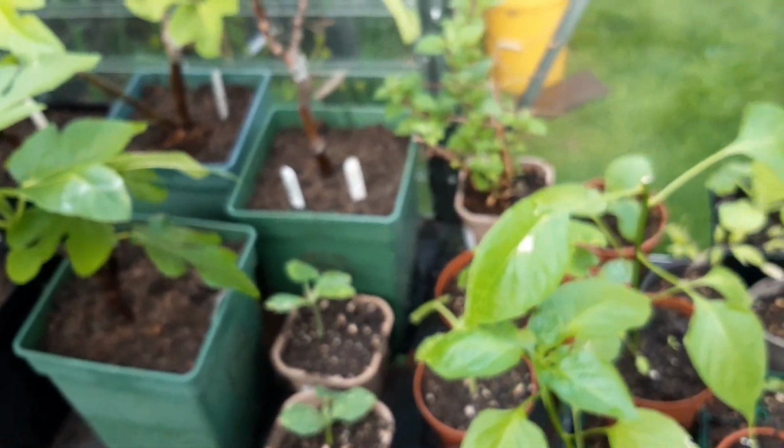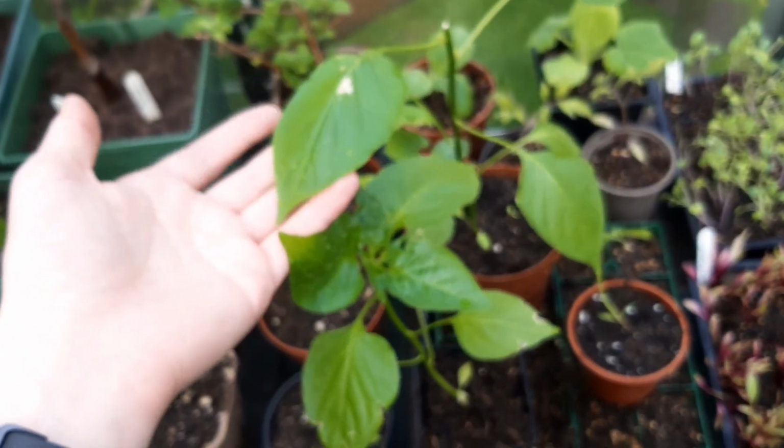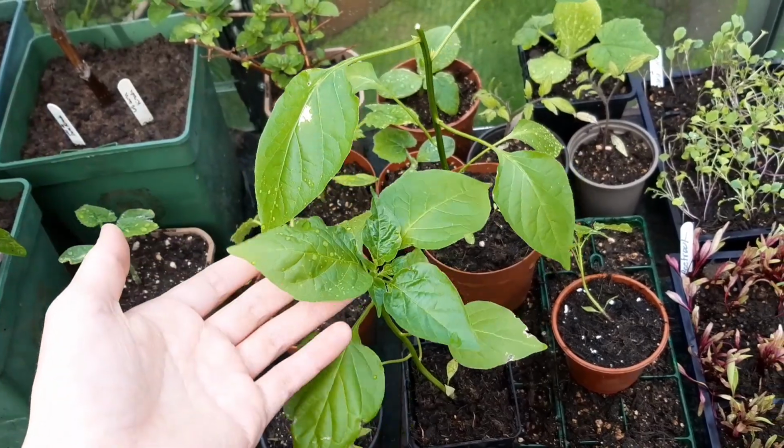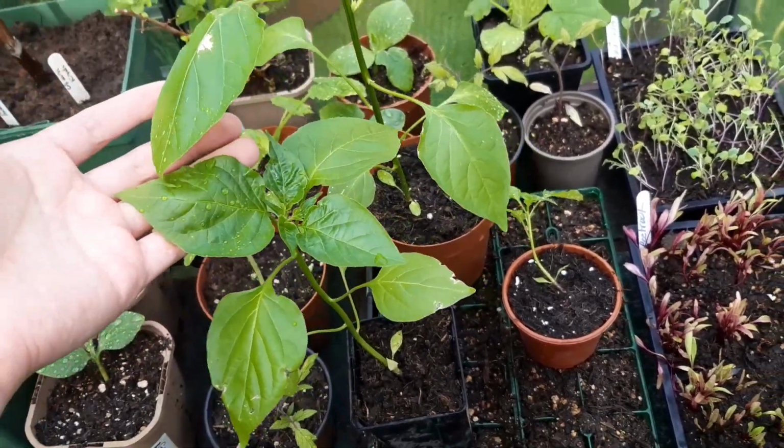Like AJ Habanero or something like that. But they look pretty nice. They're meant to be an orange chili. These were actually planted whilst I was in the hospital in Leeds, so I brought them back with me.